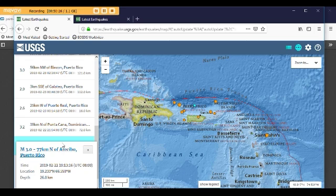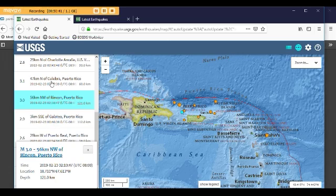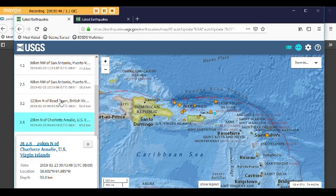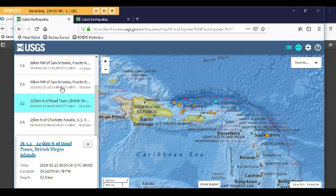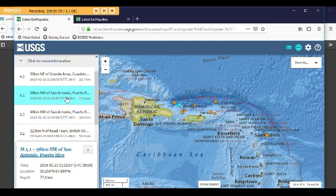3.0, 3.2, and you can see where they light up. 2.6, 2.9, that one was on land right there. 3.0, 3.1, 2.8, 3.2, 2.5, 4.1, and 4.2. This one just happened.